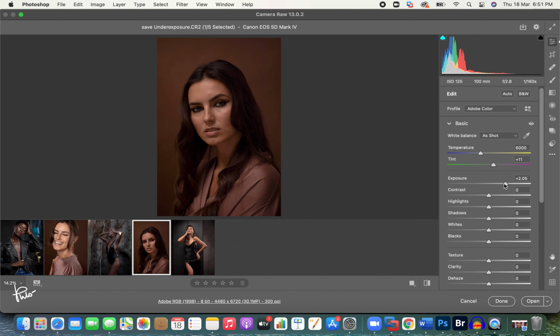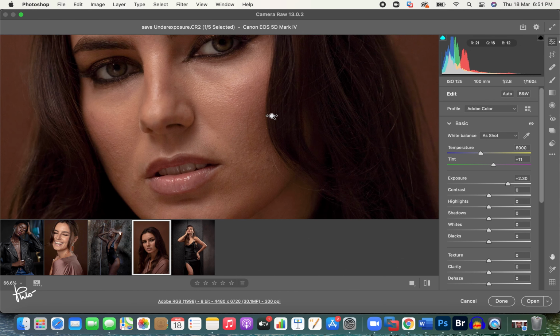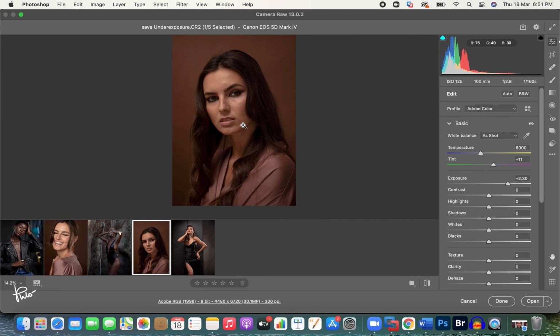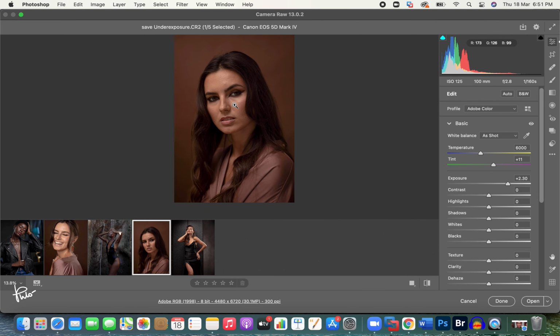All right, so I'm still going to push the exposure up a little bit more. So somewhere around here looks good. And if I zoom in, you can see that we don't have a lot of noise, color noise or any distractions in there. We still can see the texture. Everything looks really good. Even though I've opened the exposure, as you can see at +2, it's still looking really, really good. All right, but I'm not done.